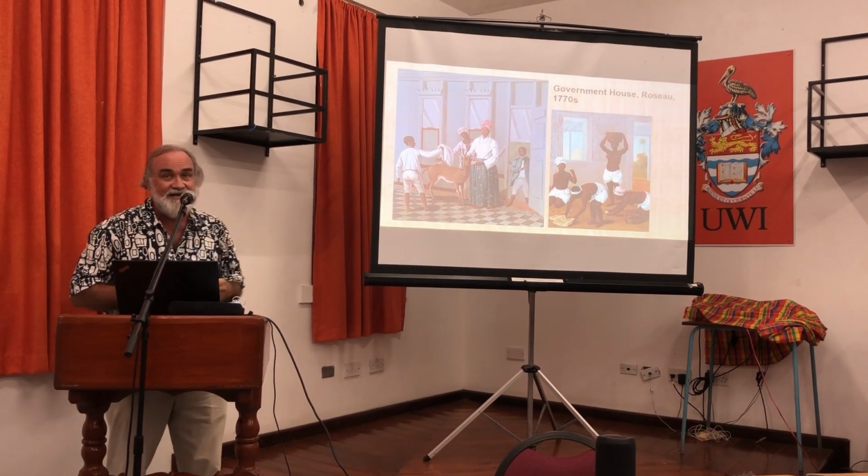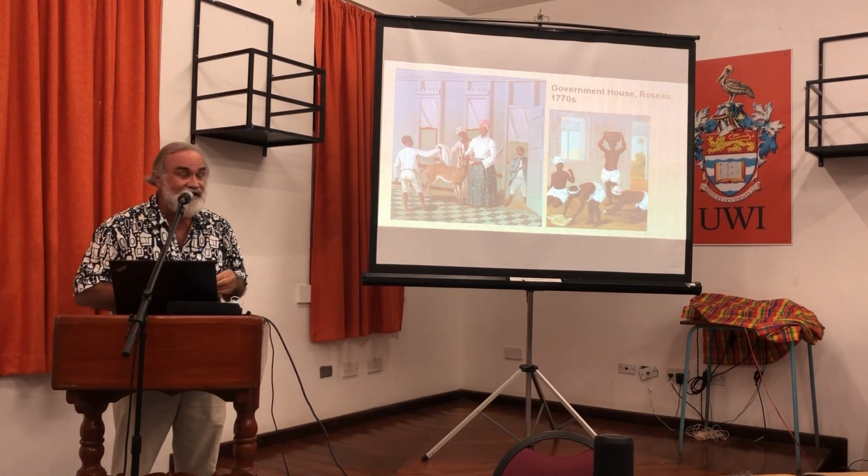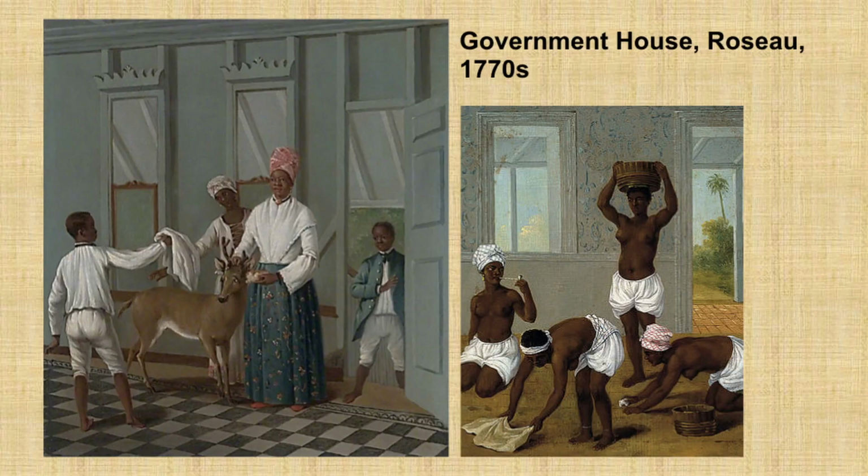God knows what a deer is doing in the house at Government House. But Sir William Young was a kind of crazy guy. He brought peacocks and his own musicians and his own artists and all that. And what I'm interested in more than the people and the deer is the frame. So here is the governor's house, done with the same framework and wood.